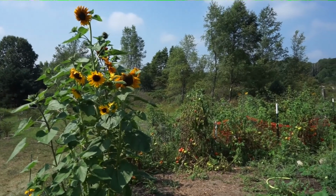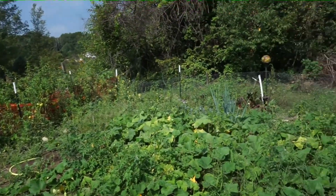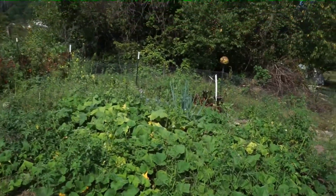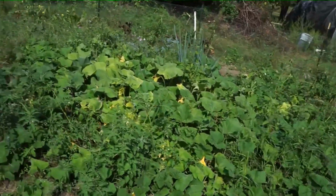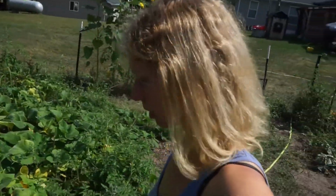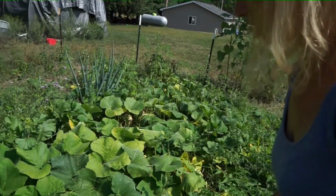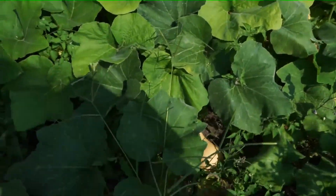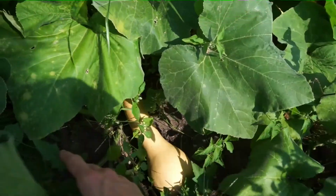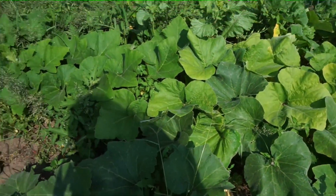The sunflowers have been doing great everywhere. The birds, unfortunately, have found them, so we probably won't end up with very many seeds. More over there. Got a whole bunch in the back. This here is a winter squash plant. This one actually came up all by itself. We like those. And it's doing the best of all the things that we have in the garden, so we're just letting it do its thing. It's a butternut squash plant we've got down here. Let's see the nice big squash down there. It's actually got quite a few on there.